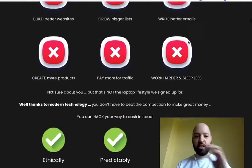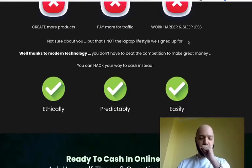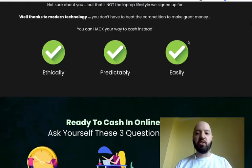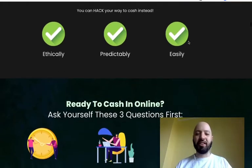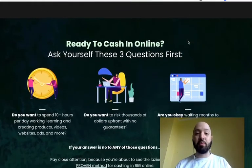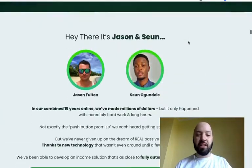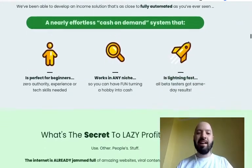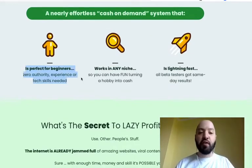So you don't need your own website or content, you'll be using other people's content, other people's products, other people's websites. So really simple. There's Jason and Suan, who are the team behind this software. And Jacked ATM is perfect for beginners. You don't need any authority. You don't need any personal branding or experience or tech skills.